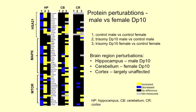When we look in cerebellum, we see something very different. The males, column 2, largely not much happening. The females, a lot is happening. A lot of upregulated proteins in the female cerebellum. We look in cortex, and not a lot is happening. Okay? That's data. I have no interpretation at this point.